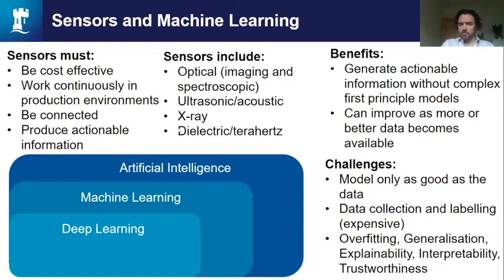X-ray is used a lot for foreign body detection in foods, metal for example, and packaging, things like that. But you can get more information out of that. And the final area, which is a growing area as well, is electrical techniques and dielectric, microwave and terahertz.